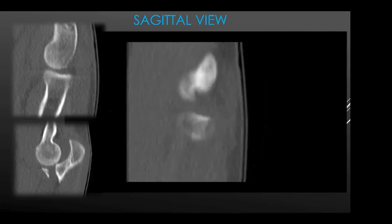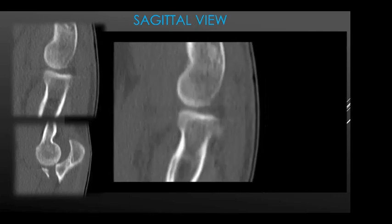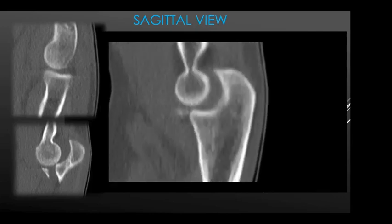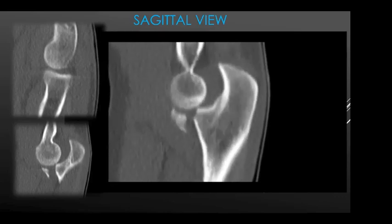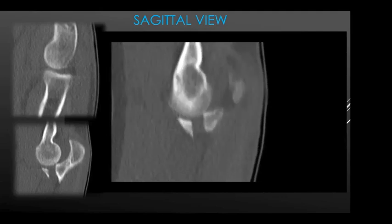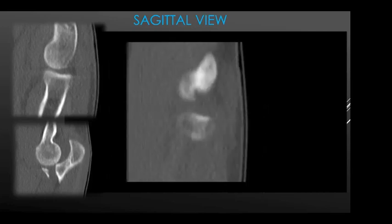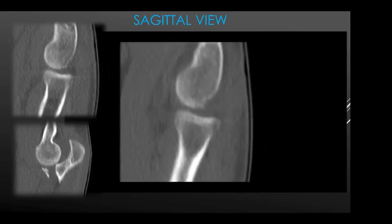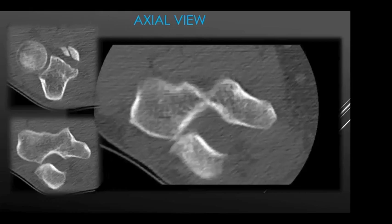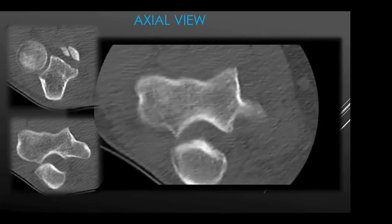So at first, what we can see for the very pointy part of the coronoid process is that it's rather kind of a type 1, according to Regan and Morrey. But we can see clearly that it's extending in the medial part of the ulna. So maybe we could use rather the O'Driscoll classification to include the injury of the insertion of the medial collateral ligament.